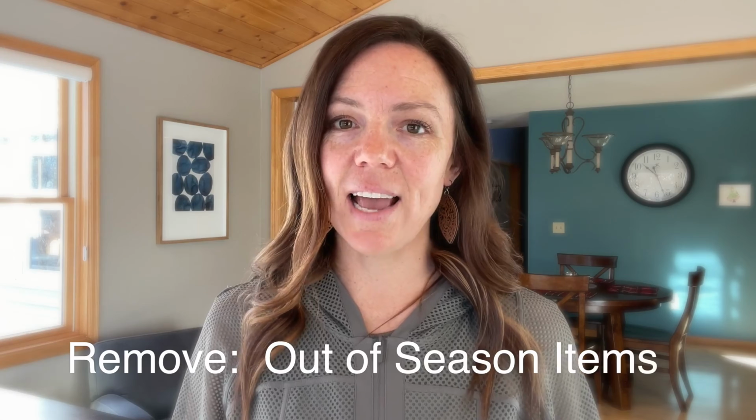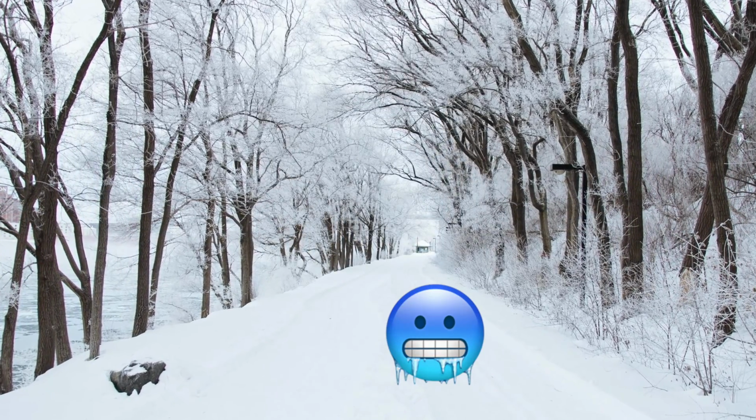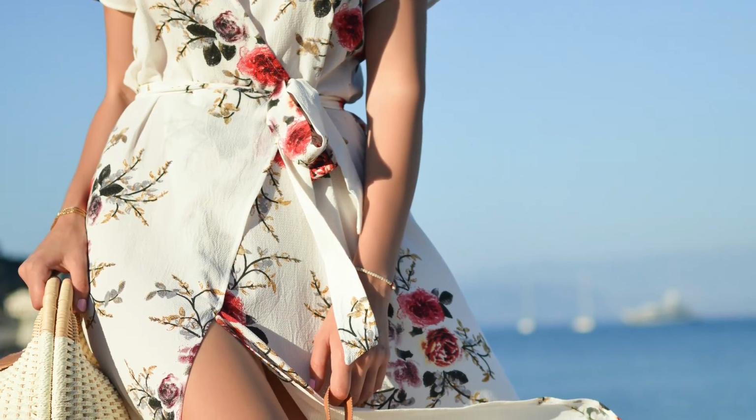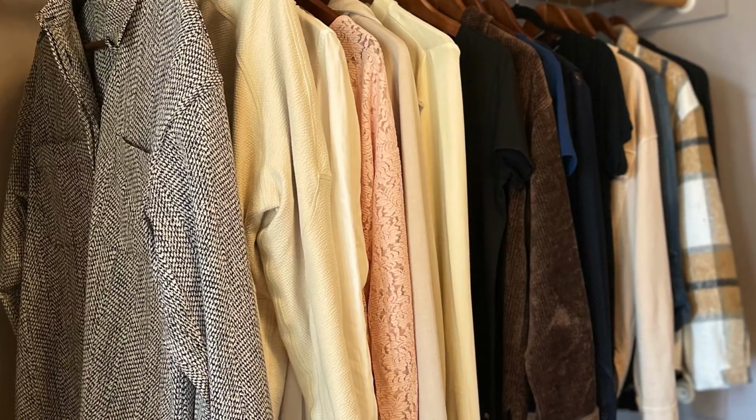So another thing to look for when you're going through your closet are out of season items. So right now we're in Minnesota, it's really, really cold outside. And if I have a bunch of pretty tank tops or short sleeve shirts hanging there, even though I know these are not options to wear on a certain day, it still just adds to the clutter and adds to the confusion in my brain about what I'm supposed to wear, because I only want items hanging that are actual options for the current day and the current season.